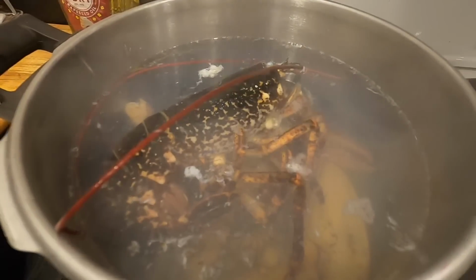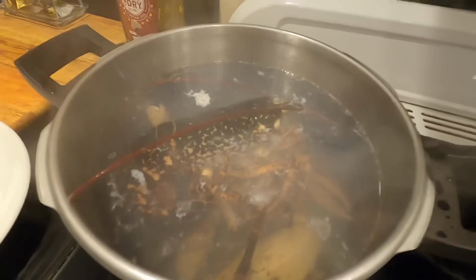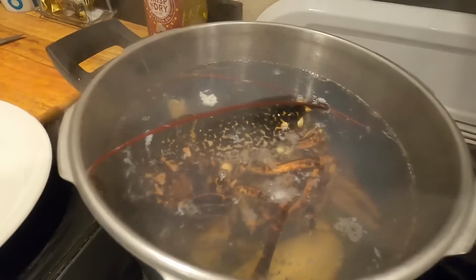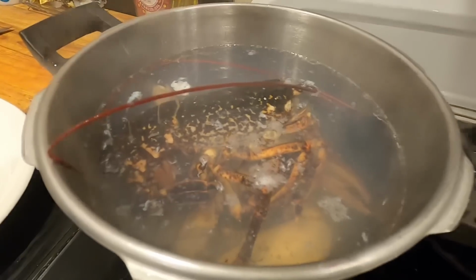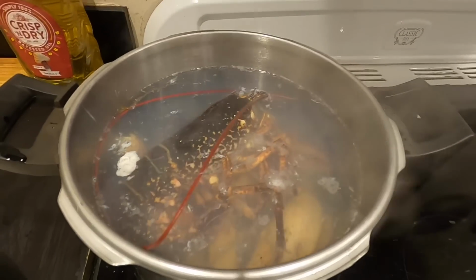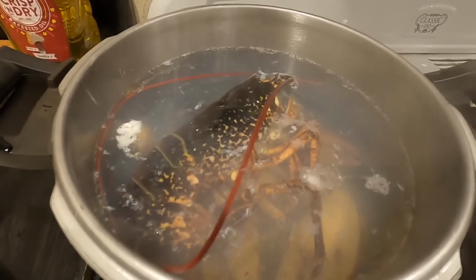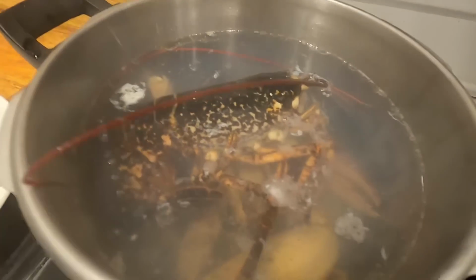Our lobsters have just gone in. Always love watching them change colour, go from like a bluish black colour straight to orange. Nice. Let's get these cooked. And then while these are done, we'll get the big one cooking, and we'll cut one in half and butterfly it. We'll have some beautiful garlic lobster.